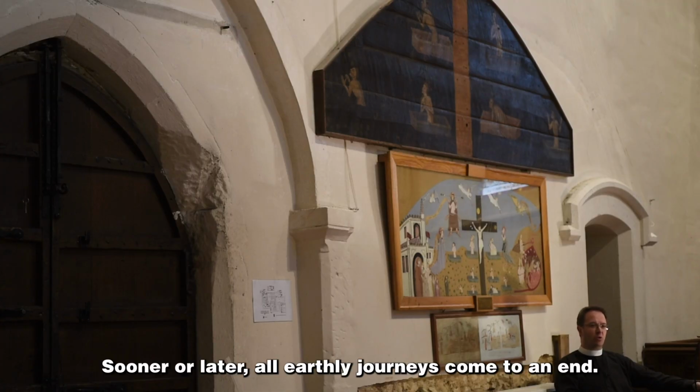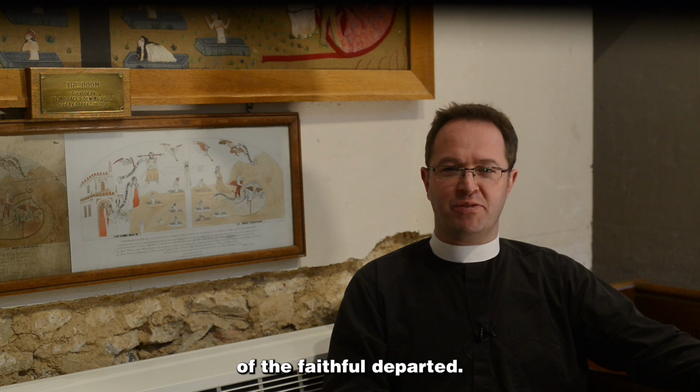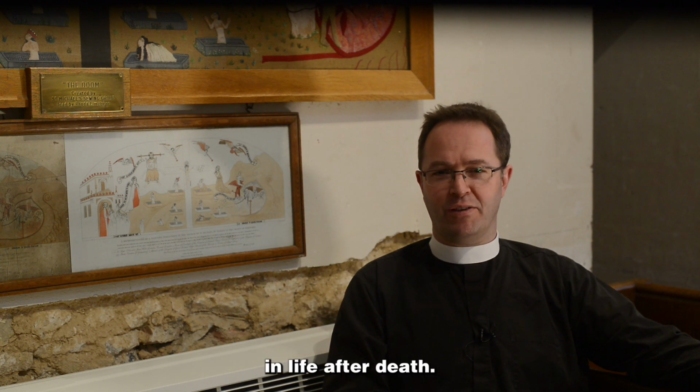Sooner or later, all earthly journeys come to an end. From early centuries, churches have been surrounded by tombs of the faithful departed. Such monuments have plenty to tell us about belief in life after death.